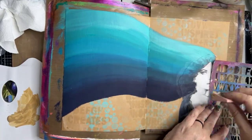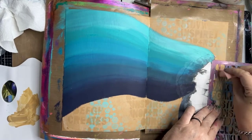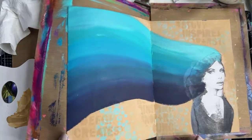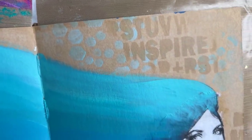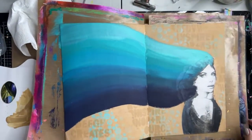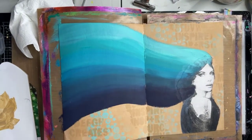And I'm overlapping onto the stenciling that I have already done to help tie it all together. There's method to my madness. And then I want to have a little bit up here. Dun, dun, dun. Can you see that? Is it showing up on camera? Oh, it is.